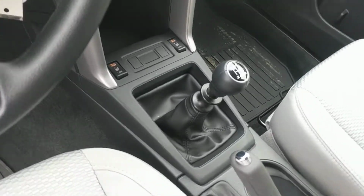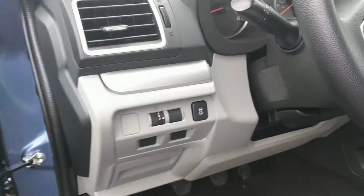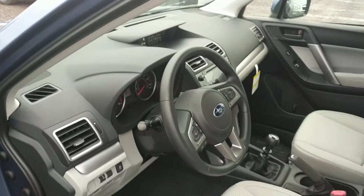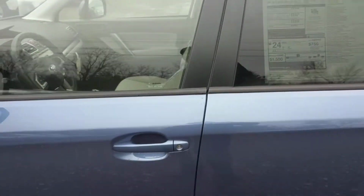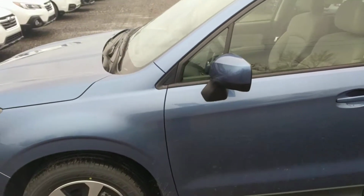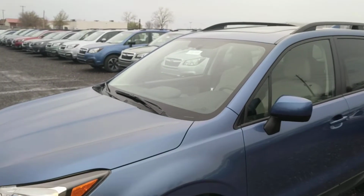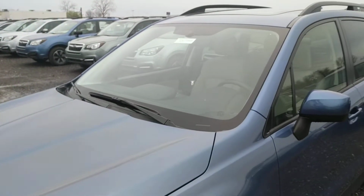And there's that manual transmission, six speeds and three pedals. That's the way it should be in the Foresters. These things are quite a bit of fun to drive, and it honestly makes me sad that Subaru is no longer producing this starting in 2019. But it is a safety decision allowing them to install EyeSight hardware in all of the models.